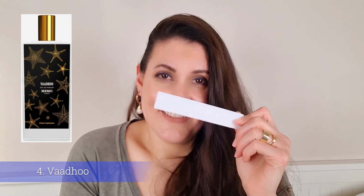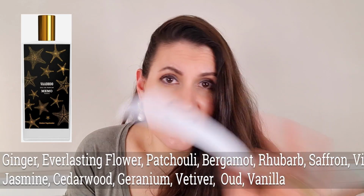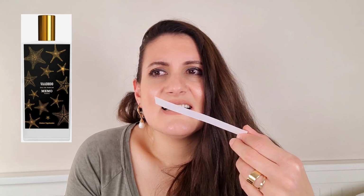As usual, I will rate them from the least favorite to the most favorite. Let's start with Vaadhoo because I don't like it. This is one of the few fragrances from Memo Paris that I actually don't like at all. I can't find the sample, I don't know where I misplaced it, so I will just put the notes on the screen. It's quite leathery, although there is no leather in this fragrance, so I don't know where I get this from. Quite an off-putting opening, to be honest. It has this chemical rubber smell to it. It has an aromatic touch, but that rubbery note, ugh, no.